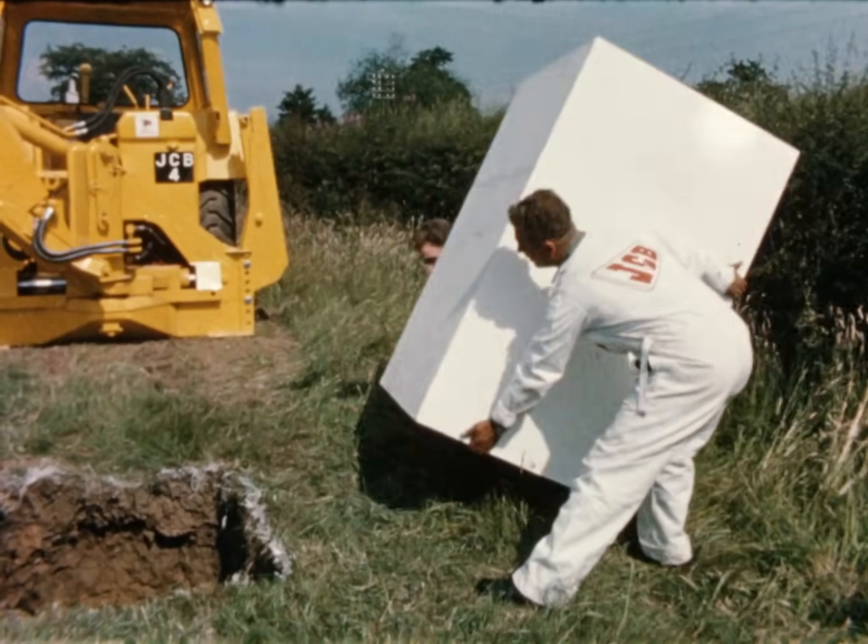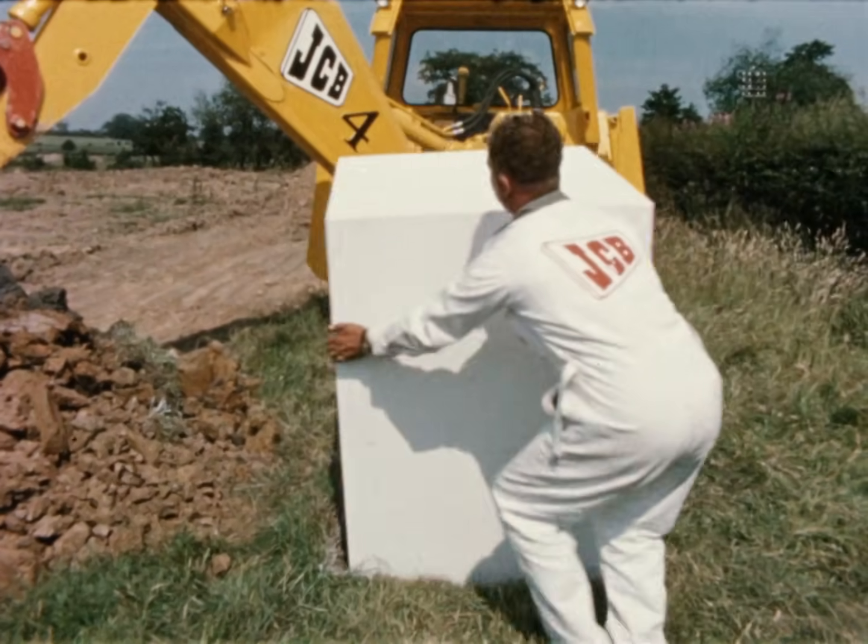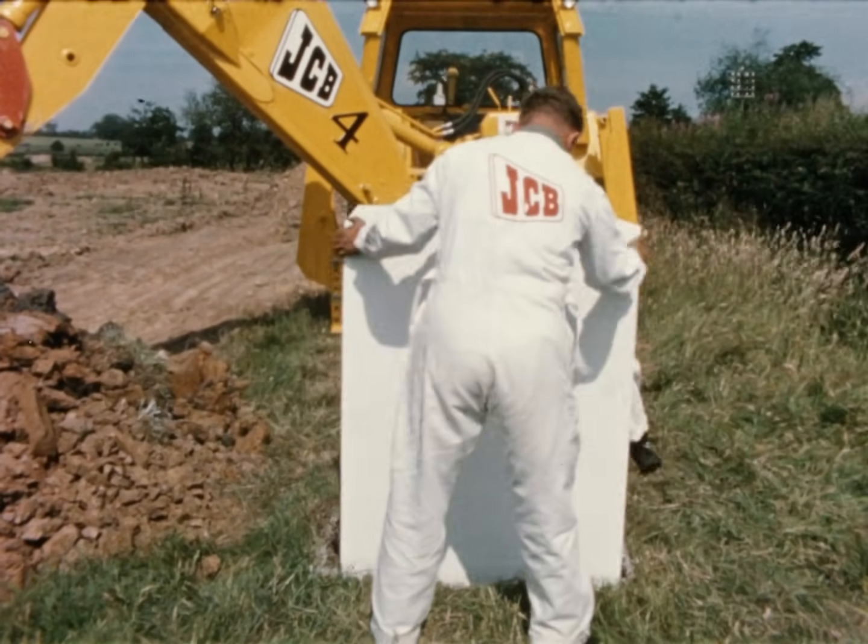The sides of the hole are so accurately cut that a box exactly 3 feet square slides into the hole with not an inch to spare on either side.